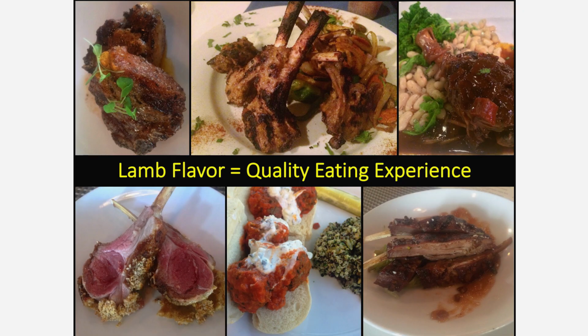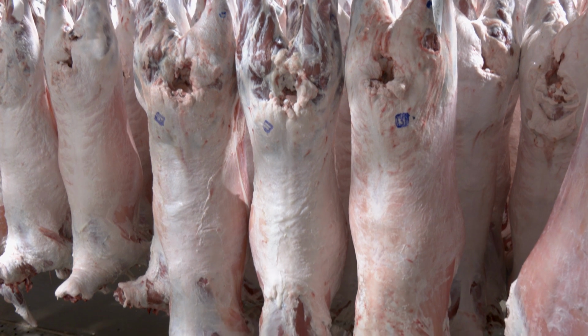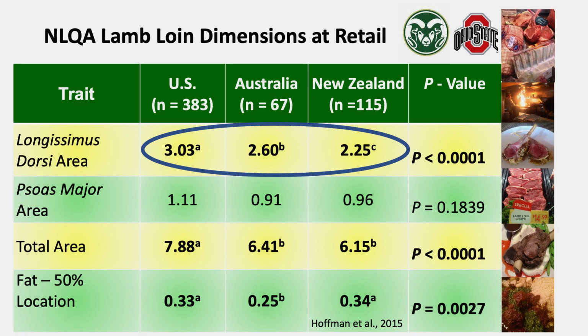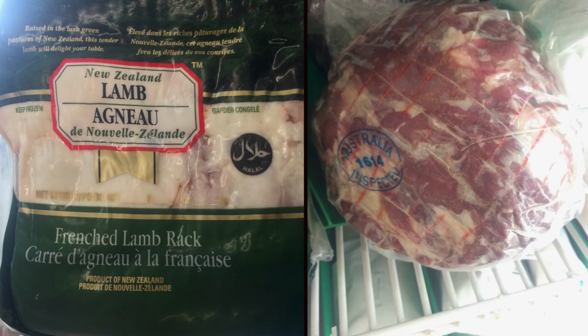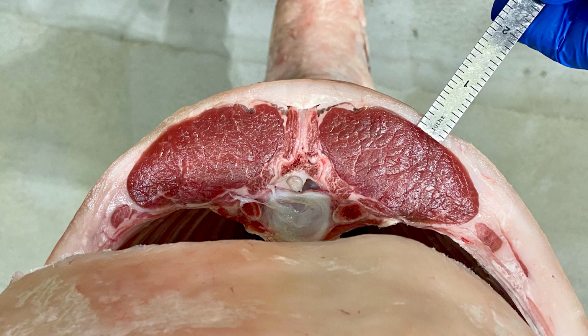According to Hoffman and others in the 2015 National Lamb Quality Audit, American Lamb has a competitive advantage of ribeye and loin-eye size of retail marketed chops compared to Australia and New Zealand. American Lamb chops had a mean of 3.03 square inch loin-eye area compared to 2.6 square inches for Australia and 2.25 square inches for New Zealand. However, Australian loin chops were trimmer at 0.25 inches, while U.S. and New Zealand were over 0.3 inches over the loin eye, upon evaluating 565 retail loin chops.